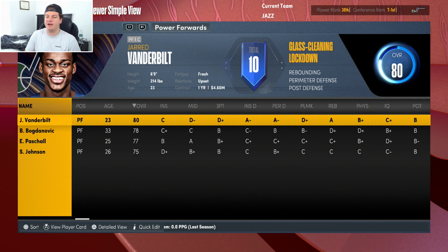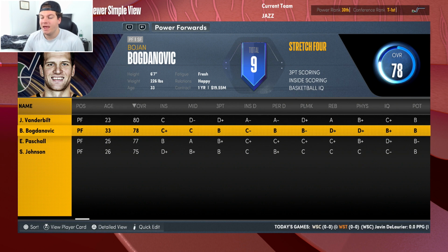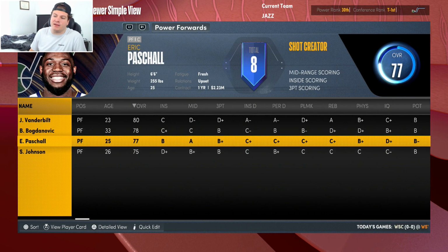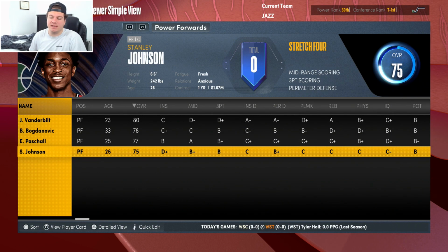I'm excited to have Jarred Vanderbilt. Sometimes he has the weird thing where he gets all pissy with his role. I'm hoping that doesn't happen today. Bojan Bogdanovic, another guy that is probably either going to be traded or just bought out really before the start of the season. Timeline-wise, just makes absolutely no sense. Eric Paschall here, I believe, was a one-year deal with them. And then Stanley Johnson, also a piece of the Patrick Beverley trade.